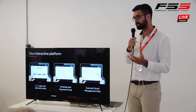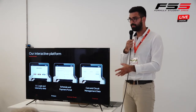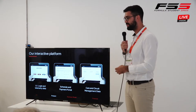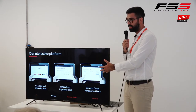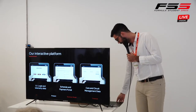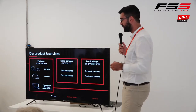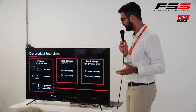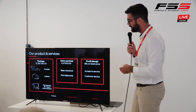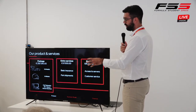So basically, we're digitalizing karting businesses because you can handle client scheduling, payments, and also part replacements for the new cars, because the cars are connected to the platform and everything is run from one place. Now, this is nice, but what are we selling exactly? First of all, we're selling a package with 6 Artemis, 6 units of Athena, and the whole telemetry kit, user interface, and so on. And this is paid for upfront.